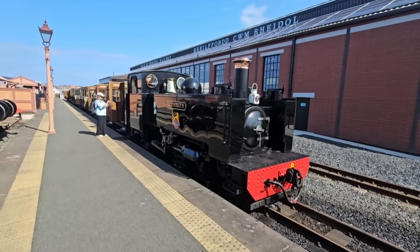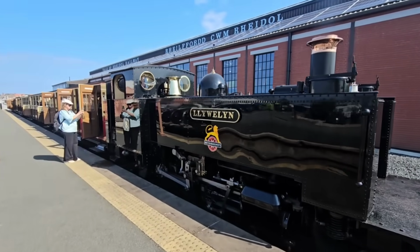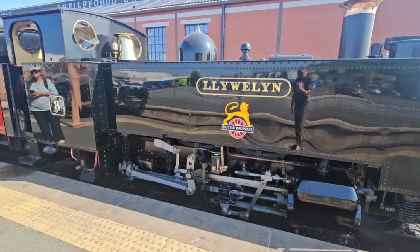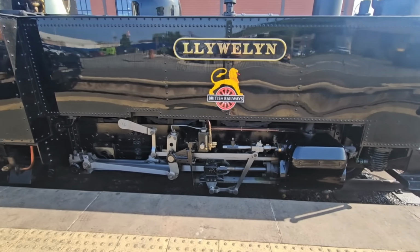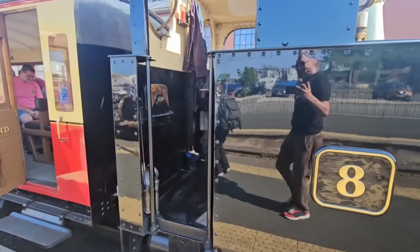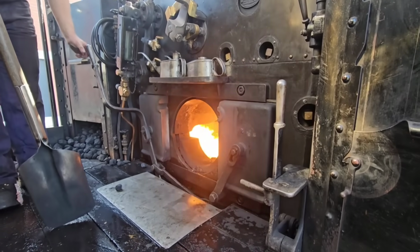So Llewellyn here is 101 years old, built in 1923 at the Swindon Works. It has worked on this railway all of its life. Just look at the marvellous linkage. It sounds like the fireman is hard at work. Oh yes, that's quite the fire in there.